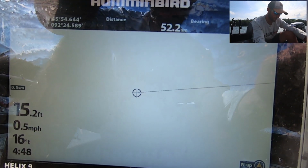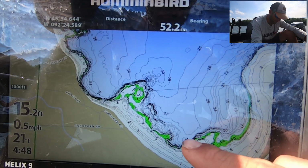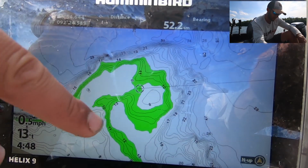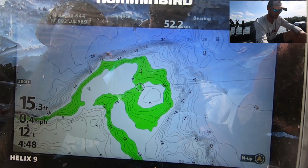And if I scroll out on this map here, you can tell there's not a lot of green. There's a lot of real tight break lines going around, but it makes those flats that I want to target super obvious to fish. So here you can see I got kind of this hump complex here. I got a lot of green wrapping around it. That gives me a good spot to start.